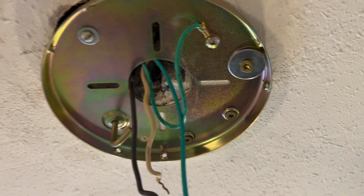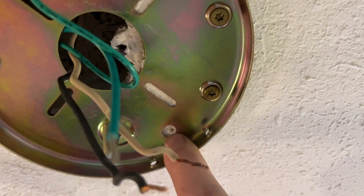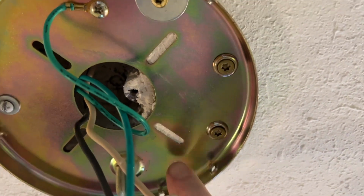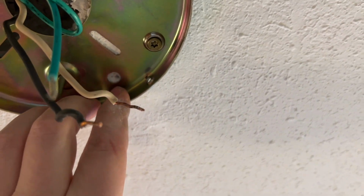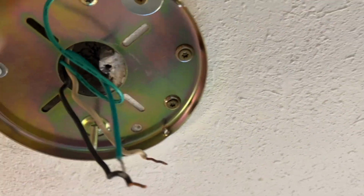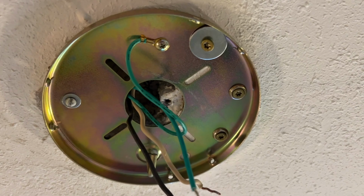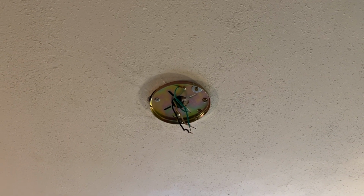There we go. We have 3 of the screws in, because this one I tried to put the screw in and I'm pretty sure there's a nail right there or something. So we just had all the luck at getting this hole right where a nail is for the drywall. But this thing is super sturdy. It's not going anywhere.